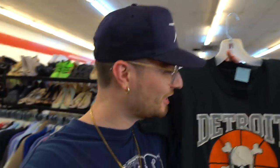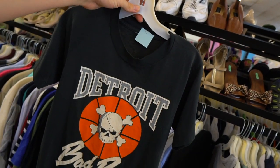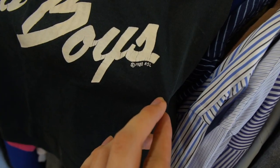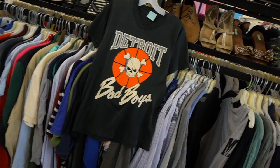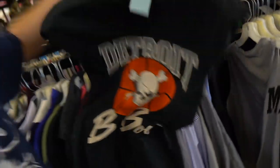Oh, this is like a personal grail. I have the hat to match it. It's just unfortunate because this shirt is like an infant size. It is absolutely tiny. It's like a size small, 1988. Oh my gosh, what an absolute grail. These things are bread worthy. Oh man.